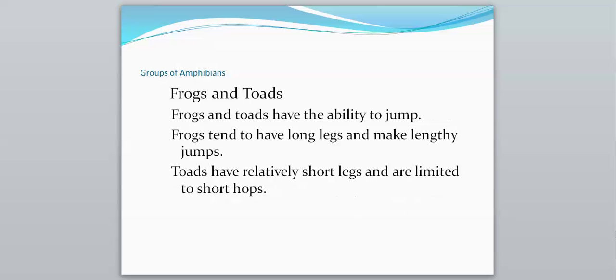So our second group, the frogs and the toads, probably the most famous group of the amphibians. And what really sets them apart is they have the ability to jump. And in class, actually, one person asked me what the difference between a frog and a toad is. So here's one main difference: frogs tend to have longer legs that help them make lengthy jumps, whereas toads have relatively short legs and they're limited to short hops. So that's one of the first differences between them, that frogs have longer legs which enable them to jump longer distances, compared to toads, they have short legs and they're limited to kind of short hops.